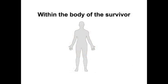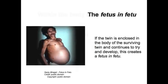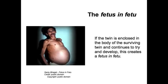So what signs might there be within the body of the survivor? Well, a very dramatic example of this is the fetus in fetu, where the twin is enclosed in the body of the surviving twin and continues to try and develop. But this man, who had his fetus in fetu removed, became a womb twin survivor after his operation.